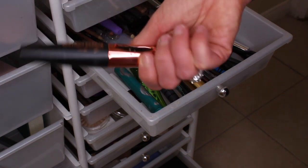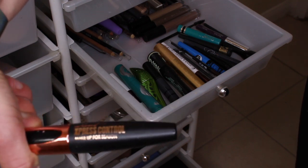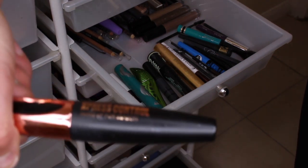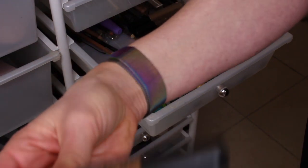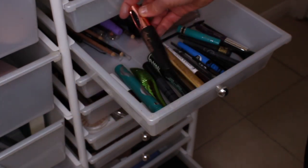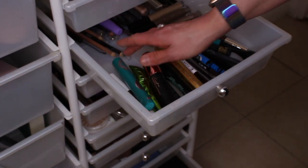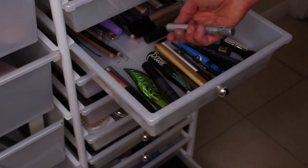And this is from Amazon. This is Express Control, Secret Express Control mascara. And this is a waterproof. But it's good, you can remove it easily. It's kind of a lengthening and thickening too. So this is all my mascaras, I don't think I'm throwing away any. I don't have a lot, so I'm gonna keep all of this.